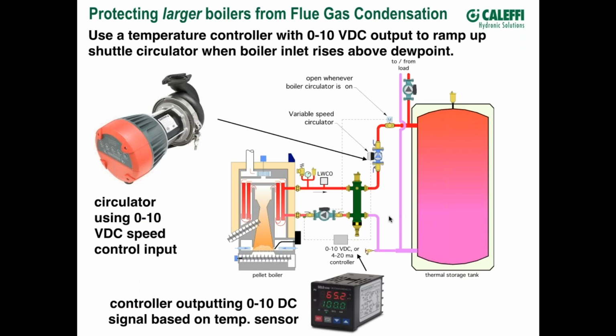And here's that schematic, or a very similar schematic where we're using a variable speed pump. You recall in the previous schematic, I was showing a small Taco VT2218 circulator, which would be adequate for a residential system. But what if we are, for example, doing a pellet boiler and it's a 400,000 BTU per hour boiler? That little circulator just isn't big enough to shuttle heat away from the boiler to the load when that boiler's at full output. So we could go to a larger circulator.